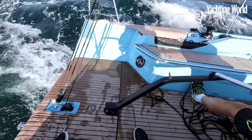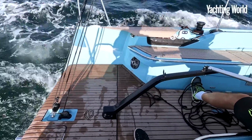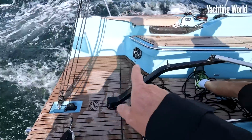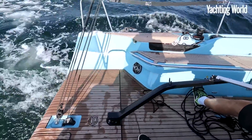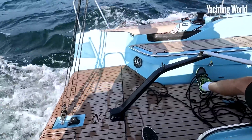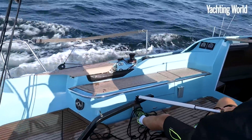Quite a lot of heel on. So we started with one reef, and that was a little bit overpowered, so gunner was in, and you end up with quite a big foot spar in there. And so I put the second reef in. So it's not really optimum conditions for this type of boat, really.